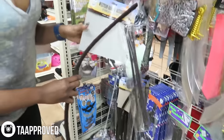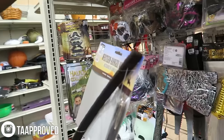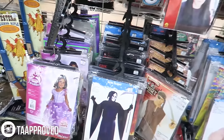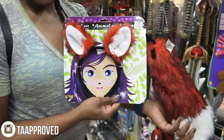Oh my god, look. They even have a bow and arrow. Okay, so anyway, the price is $6.99 for this. The hats. It's not bad, especially if you can get an authentic costume. $5. They have kids ones too, I noticed. They have adults. All of our sexy mamas out there. What does a fox say?